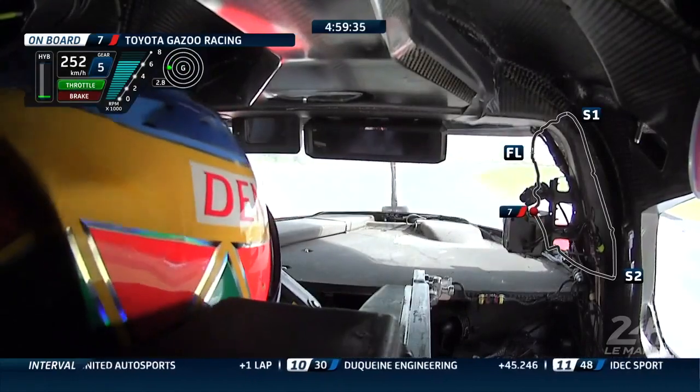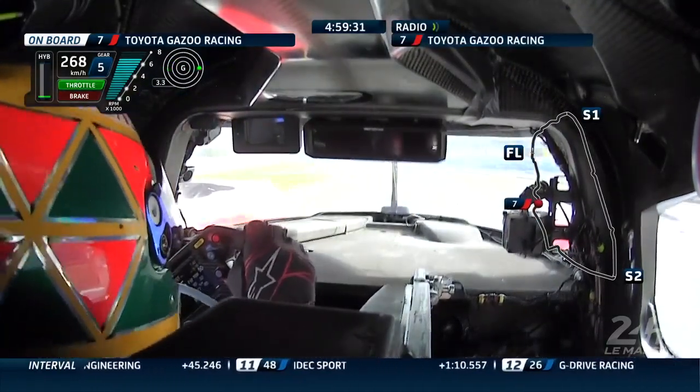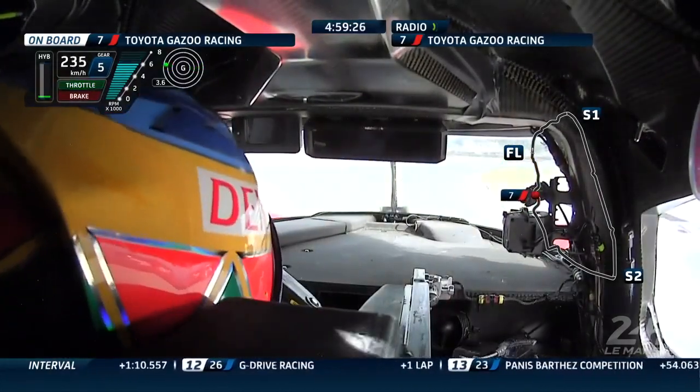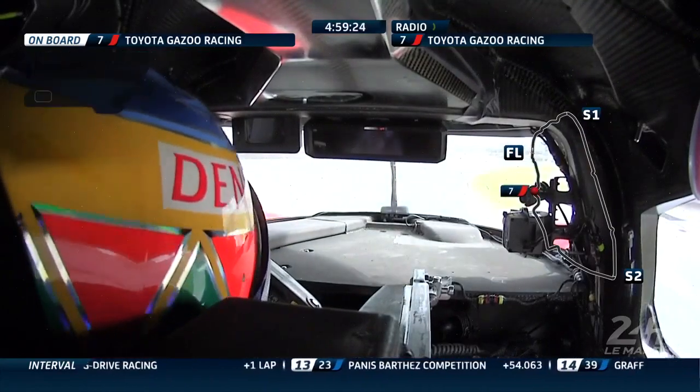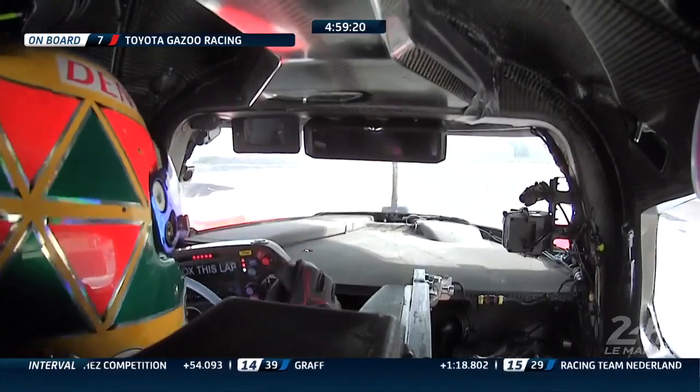You can also see two screens up above the windscreen. The one on the left is race. 3 Gs in the corner. Wow. That'll take your breath away.